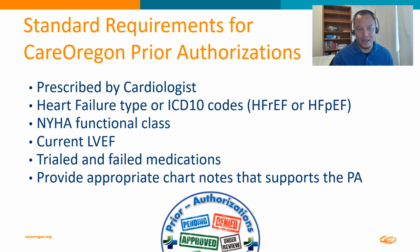And the NYHA functional class is also required, and current LVEF, of course. Indicating what medications have been trialed and failed is good to have. And of course, adding the appropriate chart notes to support the PA, I would say this is almost necessary. We do see from time to time a PA submitted without any chart notes, or a PA submitted with chart notes that have nothing to do with the prior authorization itself. So it's good to have this information included with the PA applications.